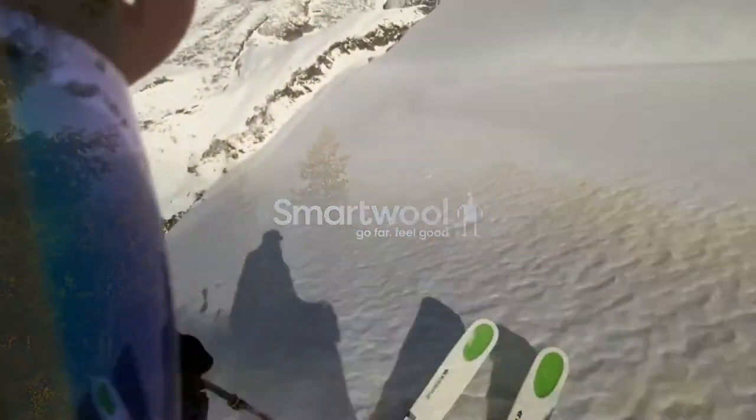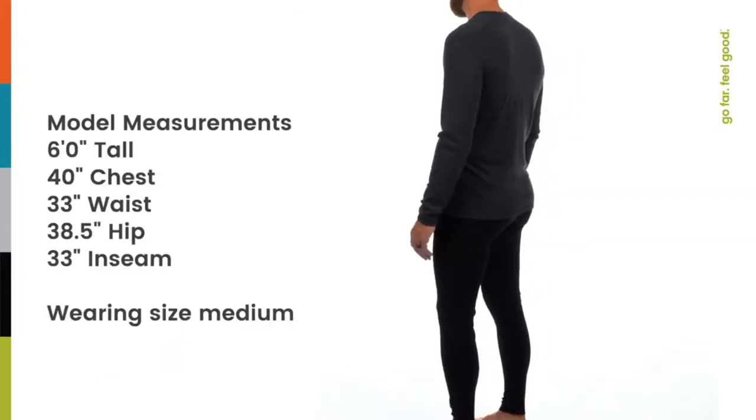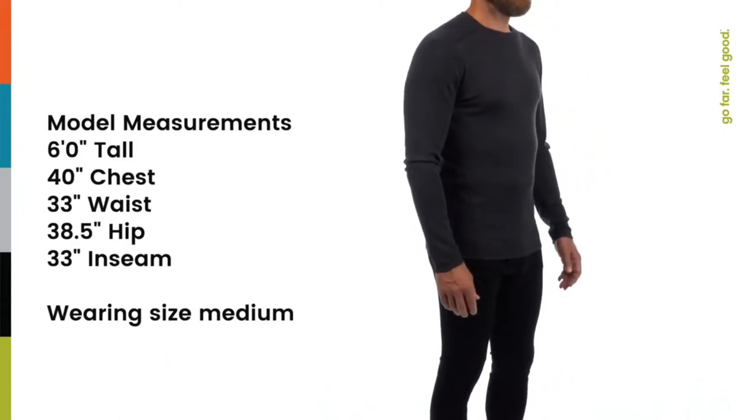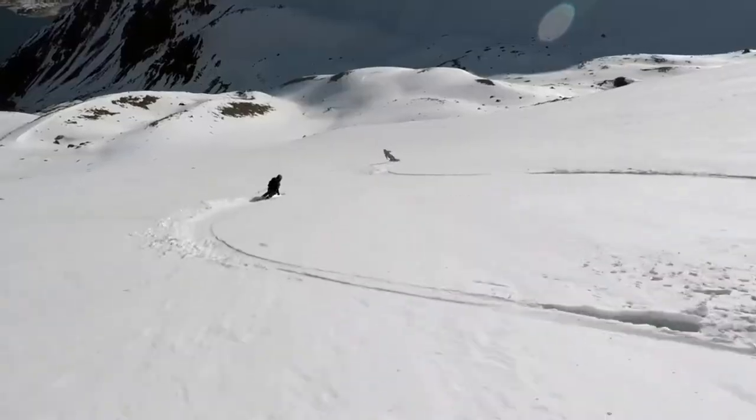No matter if you are heading into the backcountry, putting on skins to start your climb, or stepping into the gondola for early morning turns, our 100% Merino wool base layer is your perfect cold weather adventure layer. Merino works to efficiently regulate body temperature and quickly transport sweat away from the body to help keep you dry and comfortable in cold weather activities.